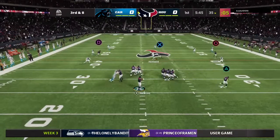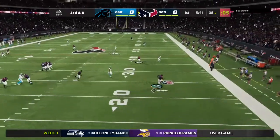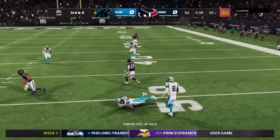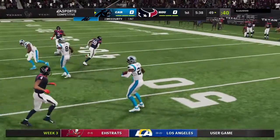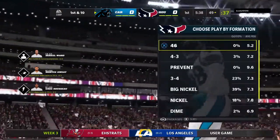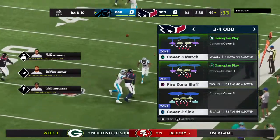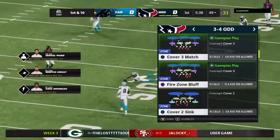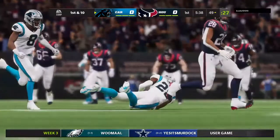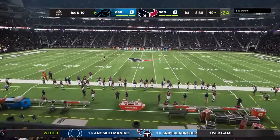Newton now to throw. Escaping the pressure right. Trying to fit it into Moore, but it's intercepted. Picked off by Jason McCourty. So a first interception thrown for him there, and that really not the best decision either. Not at all, and that's something he did not do in their victory last week. No interceptions in that game, but this defense, they're able to take advantage of an early mistake. Now let's see if they're going to turn it into points.